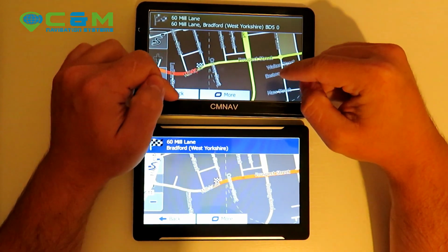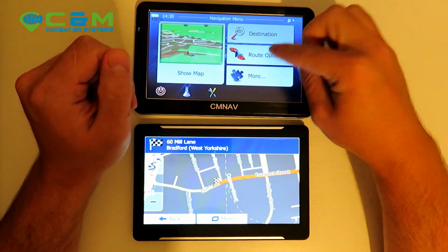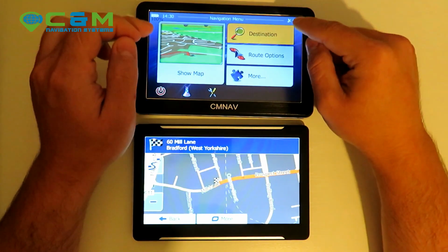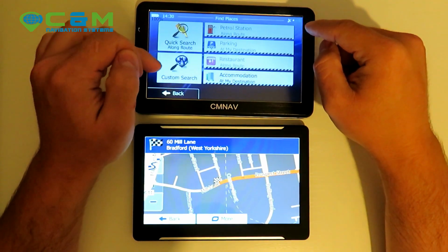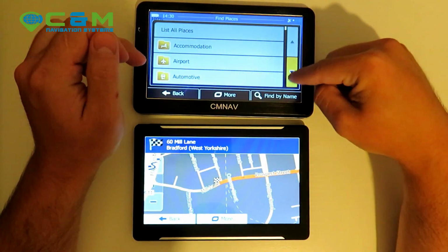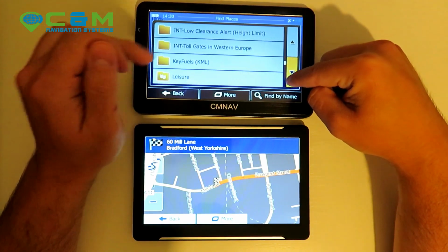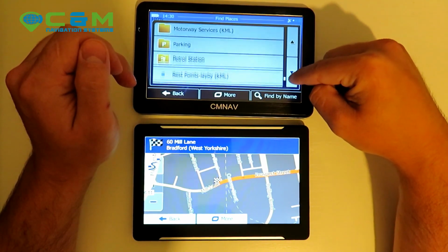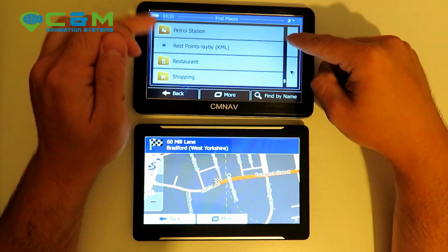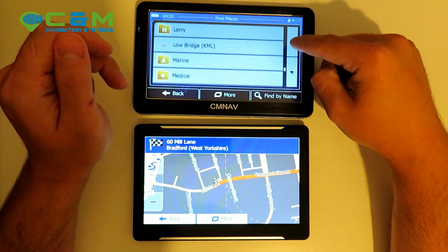I can show you what's around by doing this. I can put the bridges on again. If I go to route options, now destination, find places, custom search, around destination, and I'll search for a low bridge. I'll get back to this later because I will explain a few things about these as well. You probably noticed the difference already when it comes to places on custom POIs loaded by us.